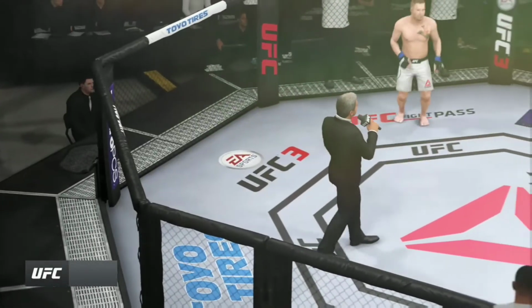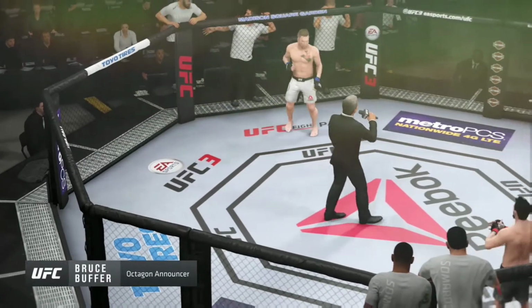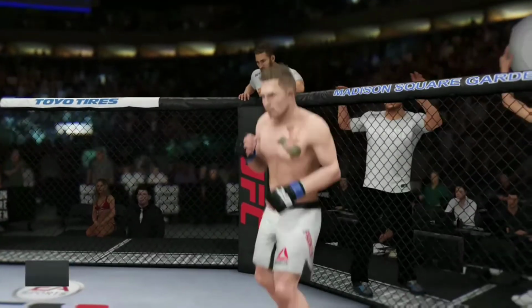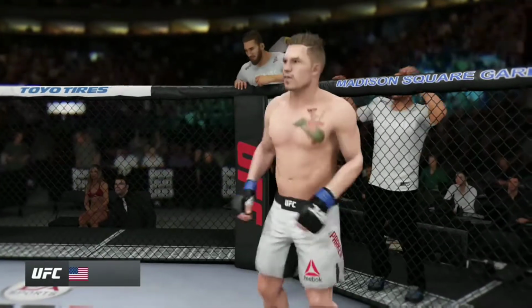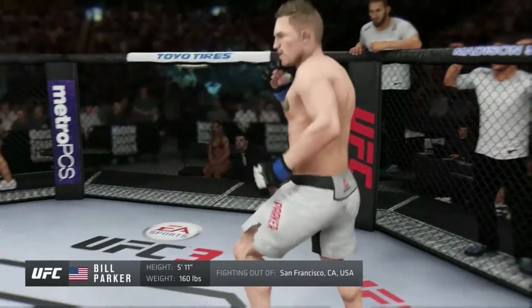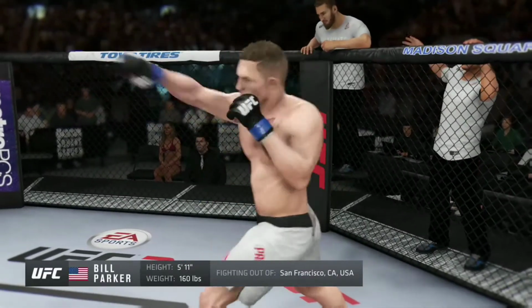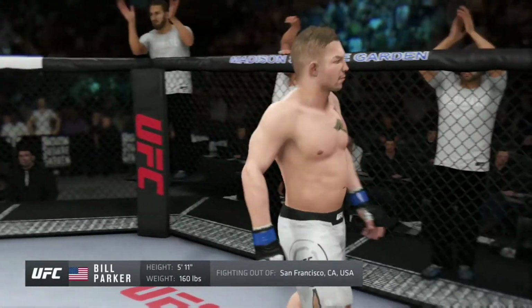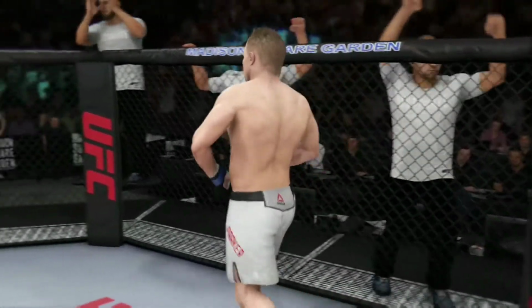Ladies and gentlemen, this fight is 3 rounds in the UFC welterweight division. Introducing first, fighting out of the blue corner. This man is a mixed martial artist making his professional debut here tonight. He's 5 feet 11 inches tall, weighing in at 160 pounds. Fighting out of San Francisco, California, USA, Parker.